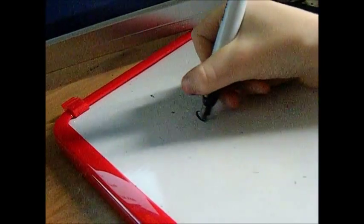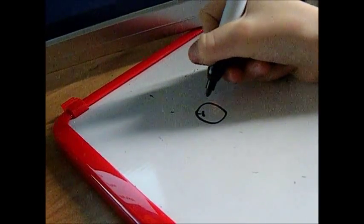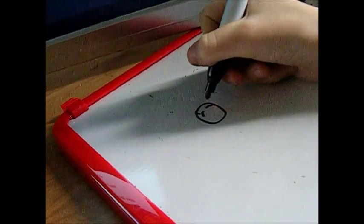Alright, here's the next one. Here's a great one. I'll try this one. It's like the love emoji, kind of like the kissy one. So yeah. Let's see. And then do this.